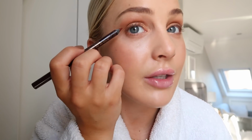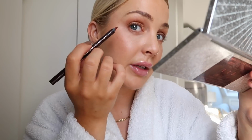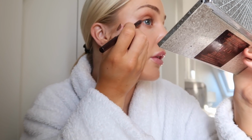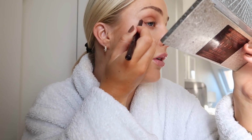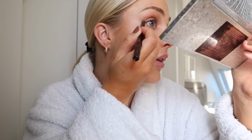Now, this is going to be so hard to try and show you and do it right at the same time. So, little Charlotte Tilbury trick is I used to always go upwards with my eyeliner rather than out. So, always go out, and hopefully you can see it if I do it at this angle so I can see myself doing it as well. So, draw a little line out like this and never pull your eyelid. I used to always do that.